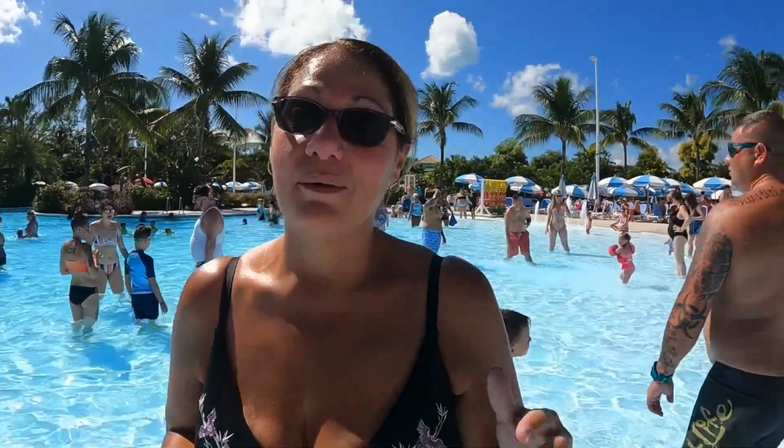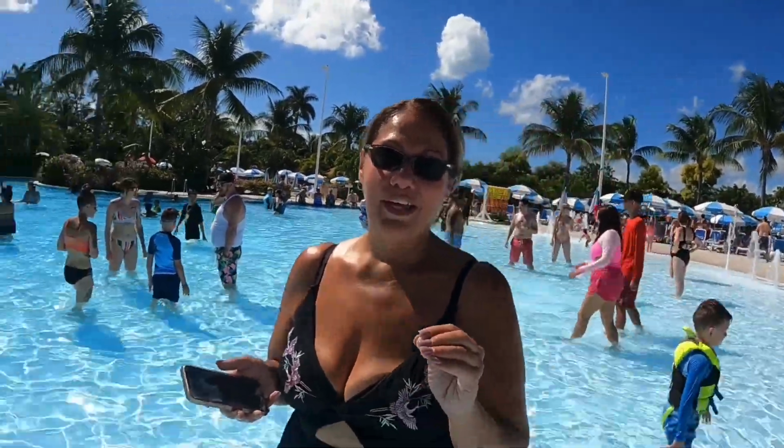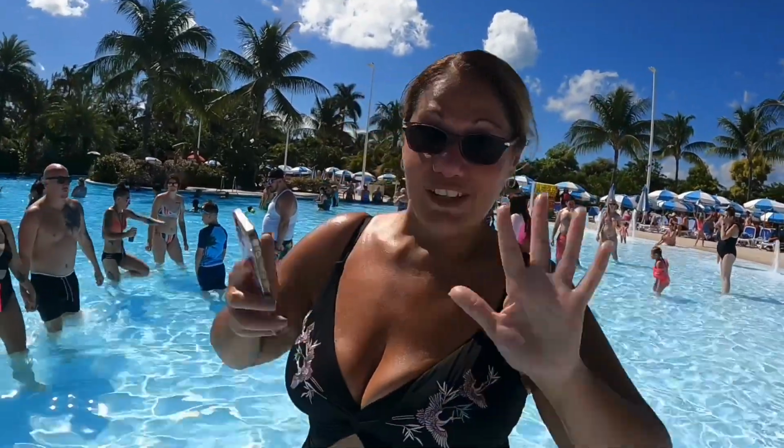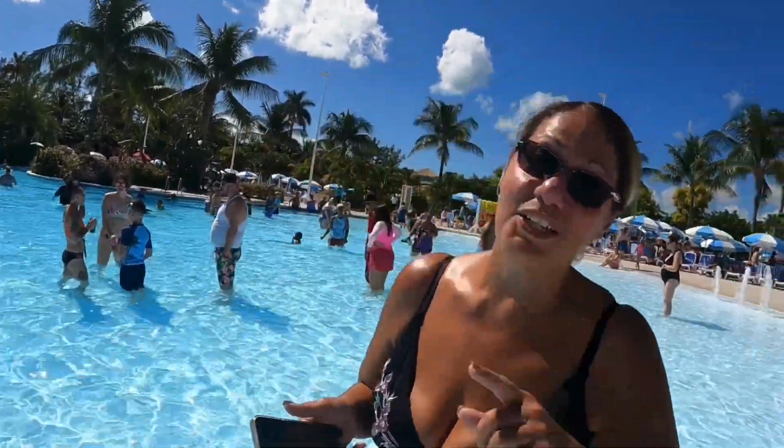I gotta say, compared to when we were here last, when it was a 30% capacity, it was a lot less people and it was only one ship here, so the pictures and the videos are gonna look like it looks empty. It's not so bad, but you know, it's two ships here, a mega ship and our ship. Yep.